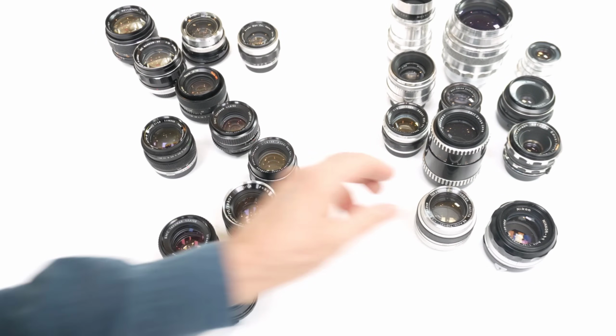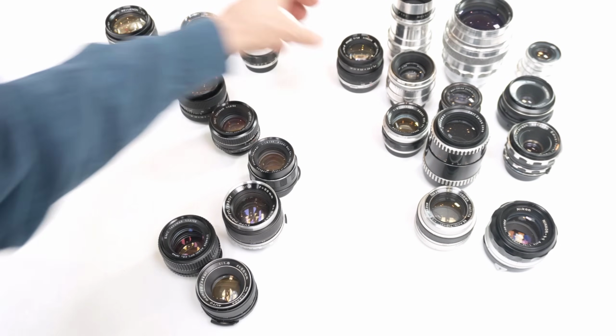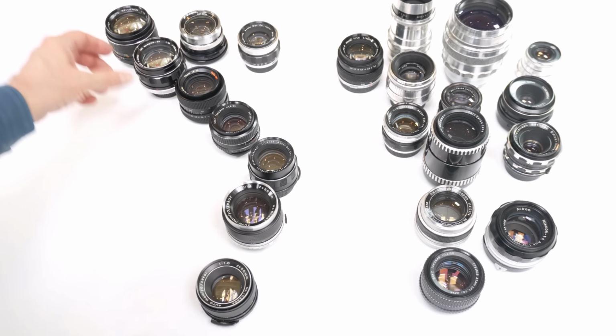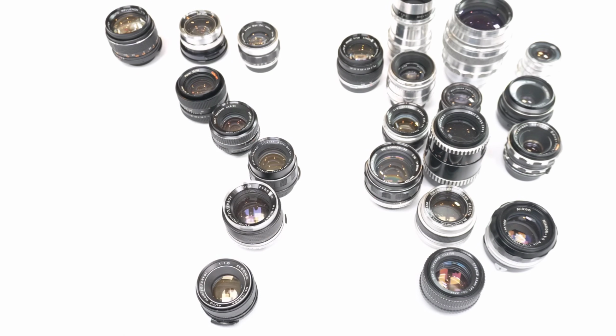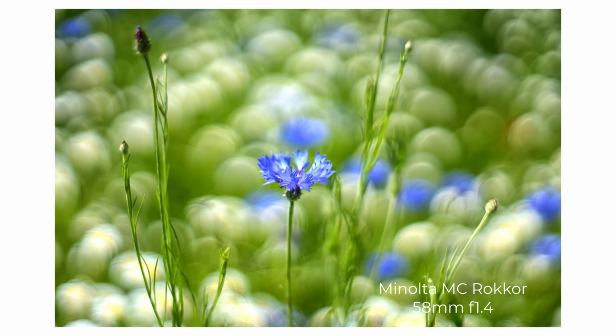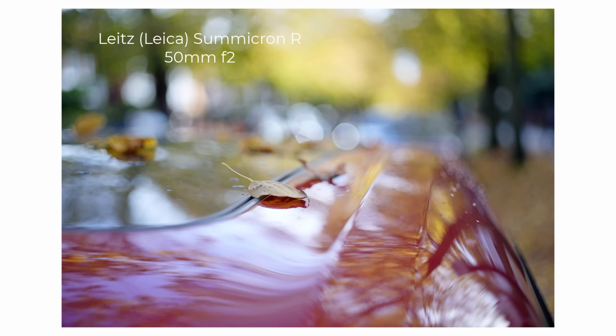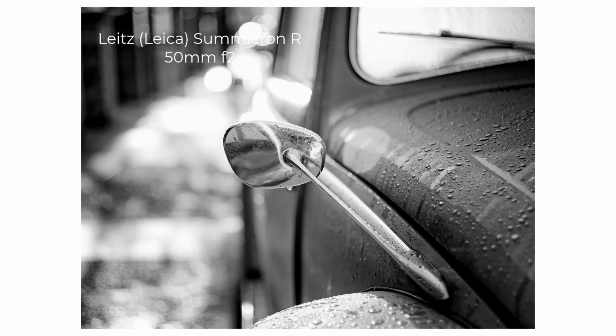Not everyone is totally enamored with the bokeh produced by these double Gauss-derived lenses. Some of the bokeh can be eye-catching, but also quite crazy sometimes. To pick images from just two lenses, a Minolta and a Nikon, you can see how strong the bokeh can be, wide open in the right conditions. A double Gauss type lens with a generally more controlled bokeh is Leica's Summicron-R 50 f2.